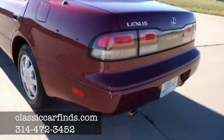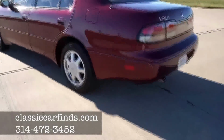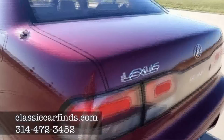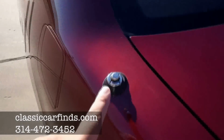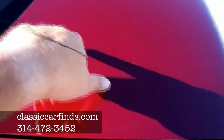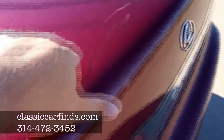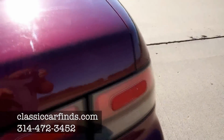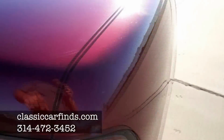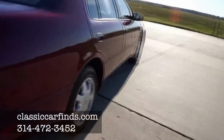Looking at this paint, this car may have had some paint work at some point, but whatever was done was really spectacular work, because it matches beautifully and shines nicely. This little power antenna here still works perfectly. Got a little bit more of that stuff here on the deck lid. I always see this on Lexuses. I guess they use really soft paint, and so after you get it washed, some of this little wax residue collects in these tiny pin dots, and over time that'll come out with the elements, rain and moisture. Coming down this side, you can see again, just really straight, nothing to speak of here.